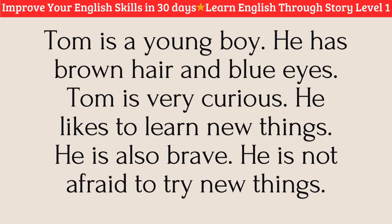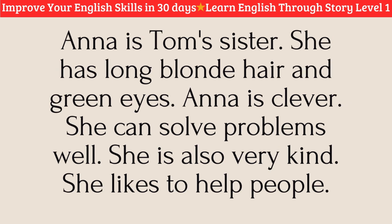Tom is a young boy. He has brown hair and blue eyes. Tom is very curious. He likes to learn new things. He is also brave. He is not afraid to try new things.